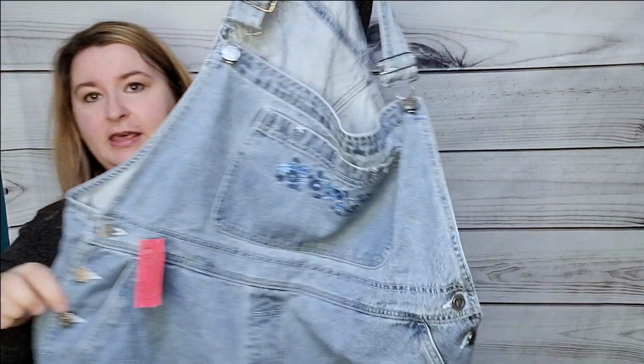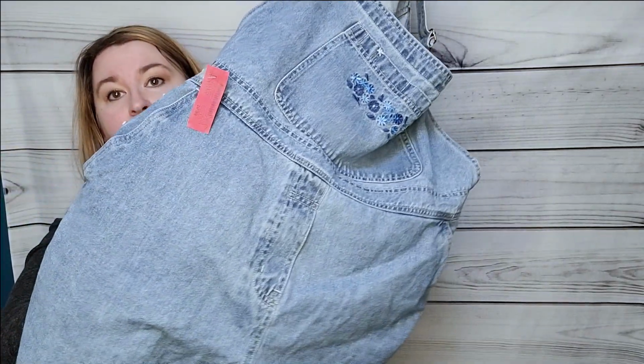And then these, I paid $6 for a pair of vintage overalls. They are an extra large. And the main reason I got them is because of this little embroidery detail. Definitely Y2K, so I wanna get these listed as soon as possible for potential back to school.